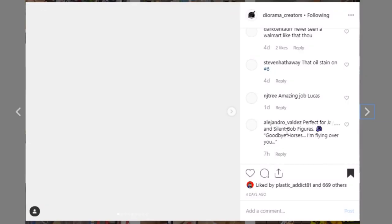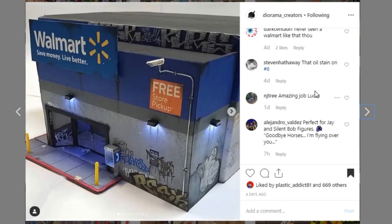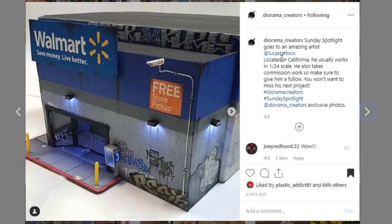Here is a display piece that was actually shared by Diorama Creators, and I had to share this. Now, this is actually made by Lucas Tattoos. We'll check their profile in just a second, but this is a Walmart store. This looks really, really cool. I'm digging all of the detail that you've got here. It looks super, super cool.